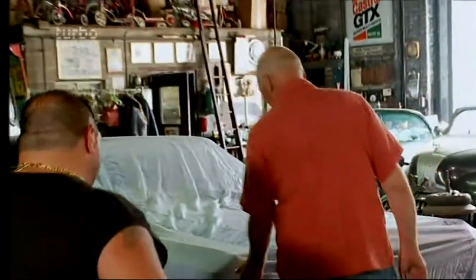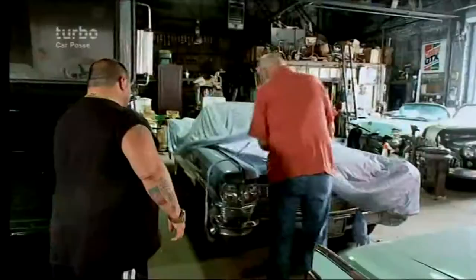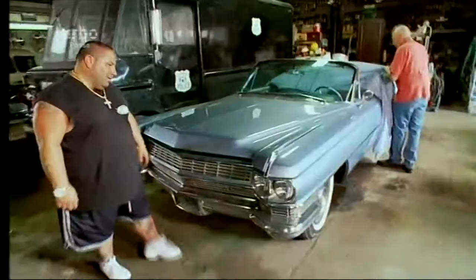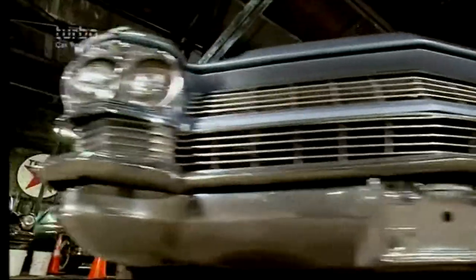I'm in Brooklyn today checking out Lenny's garage, looking at his incredible collection. Mike gave me $10,000 to buy something. It happens to be what you collect? Oh, my God. Oh, my God. This is a 64 convertible.